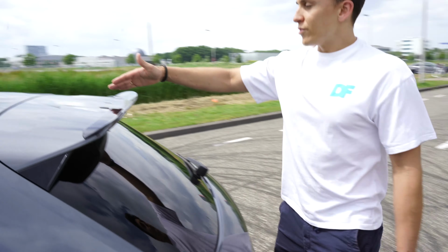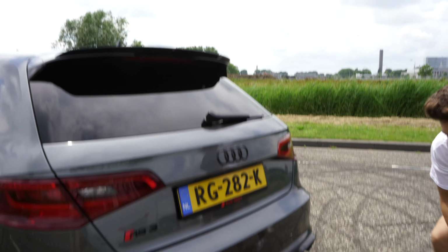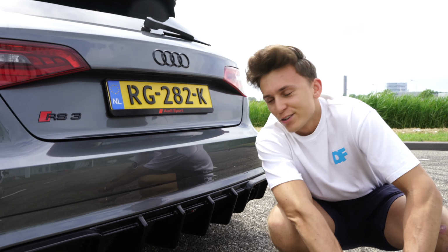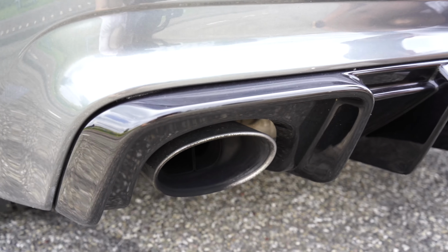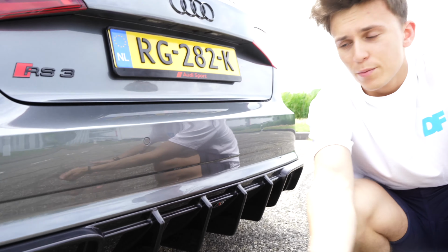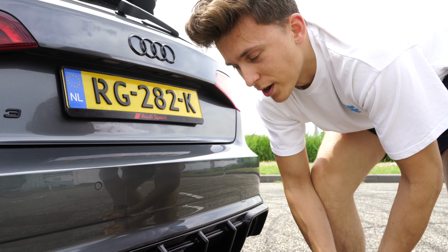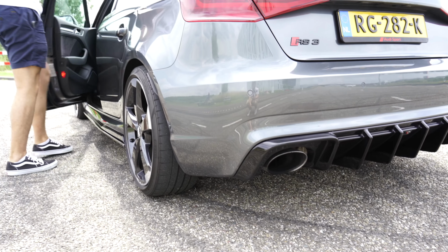So right here we have the Maxton Design spoiler, and of course we have a very nice diffuser. And listen to the stationary sound of the 5-cylinder. Actually this sounds a lot better than the new version, because of the OPF filter. So I'm going to give you some more sound of it. Let's rev the RS3.